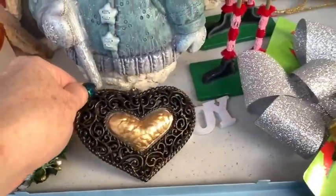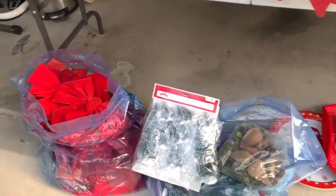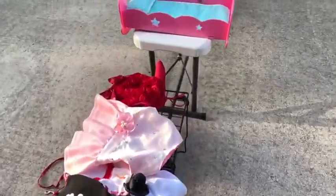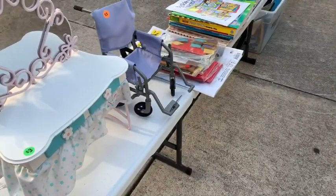This ornament was kind of cool and I was hoping it was metal, but it was plastic. So some of the things I look for when I look through the Christmas ornaments are kits to make Christmas stockings and Christmas tree skirts and things like that. Here we have some American Girl doll and some Our Generation doll accessories.